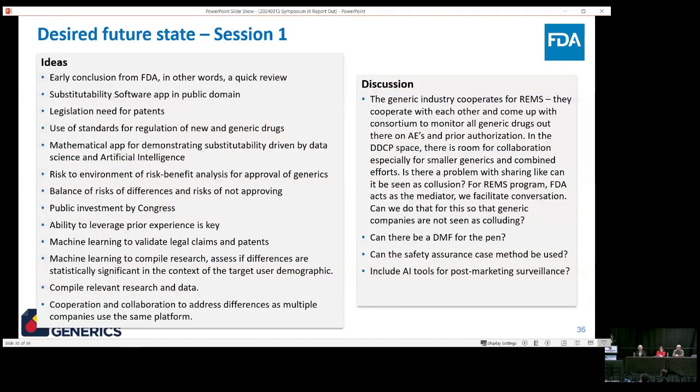So now the next thing is desired future steps. What are the ideas for desired future steps? From session 1, we got a lot of ideas. We listed out those ideas, and we have summarized all of them in this particular slide.